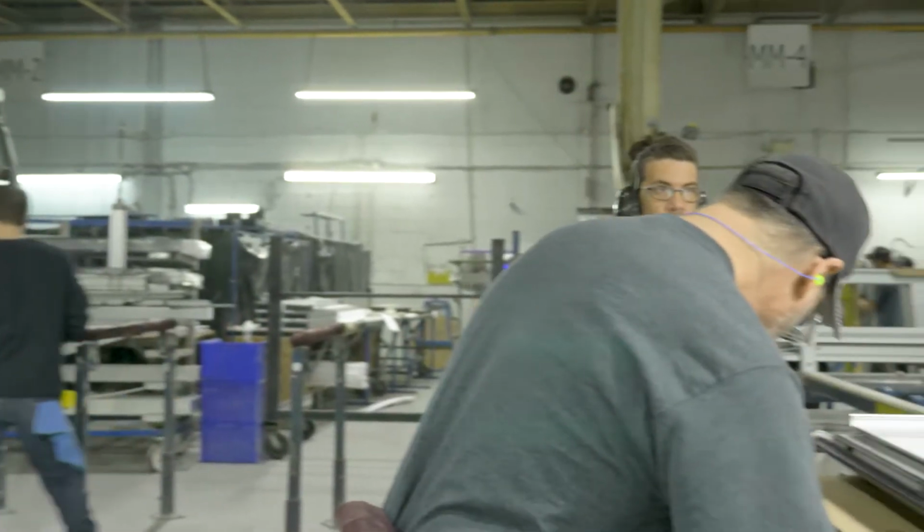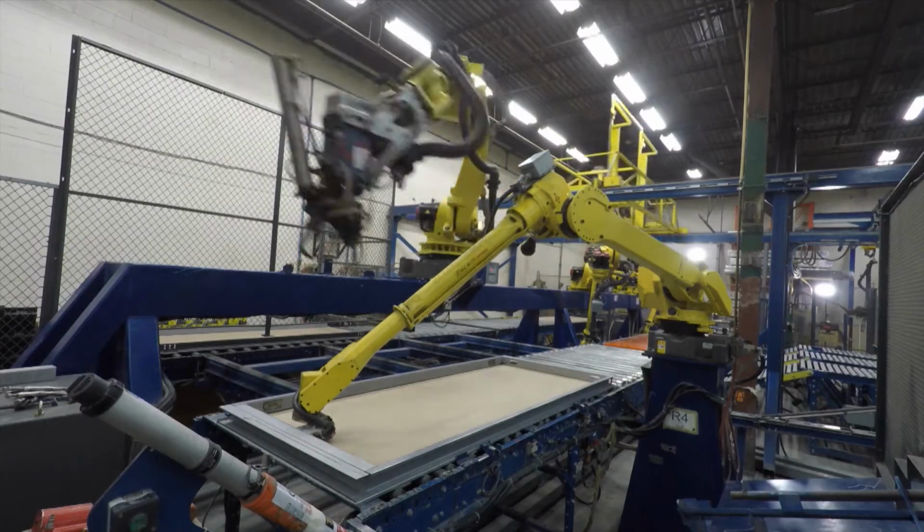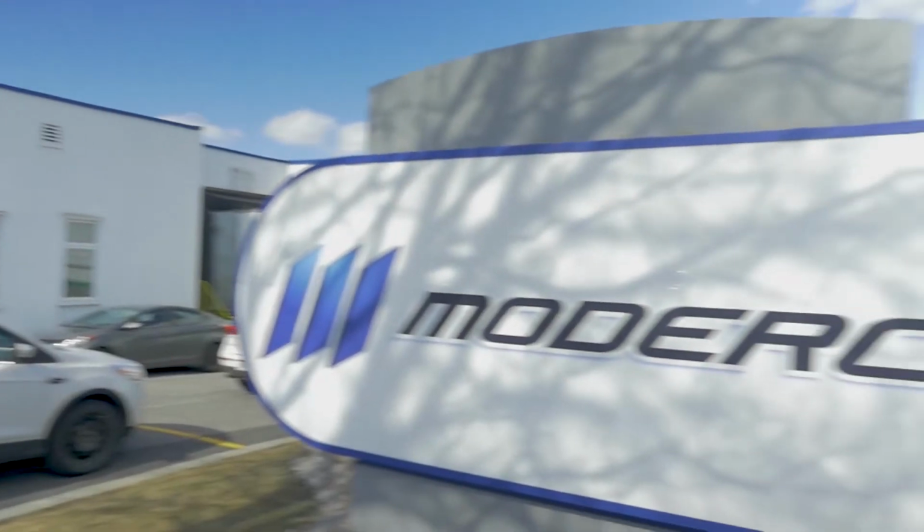Where does innovation come from? More often than not, it usually stems from a need or a problem that requires a solution. This is what inspires the engineers, technicians, and construction personnel at Moderco.